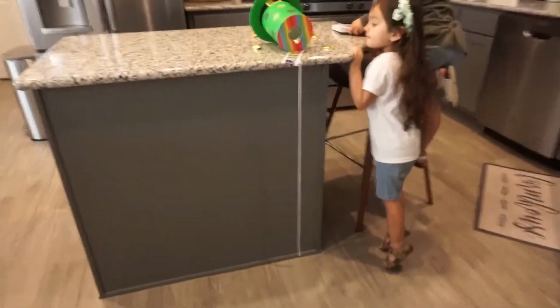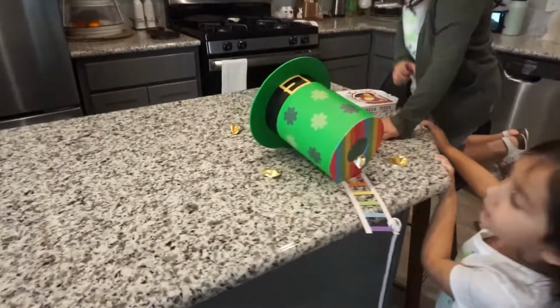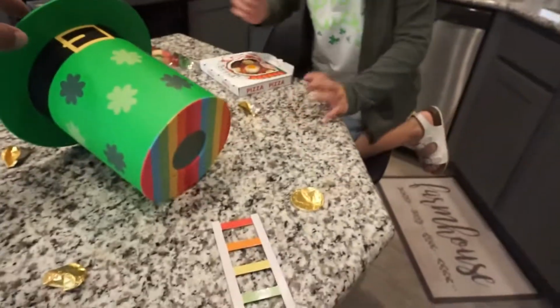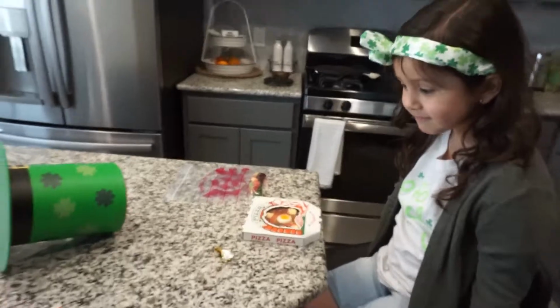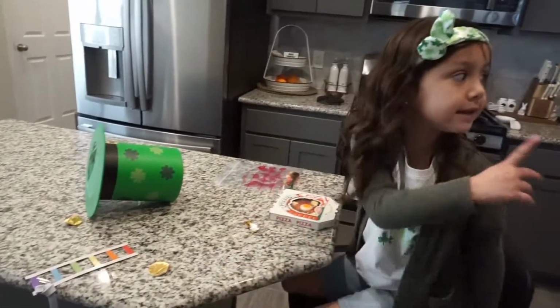What happened? What did he do? What is this string? What happened, Carla? Dang it! Look, it tore from the side. The leprechaun took all the chocolates. And what was this string for, Carla? I think he made it get down and then he went.